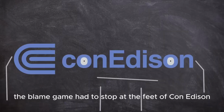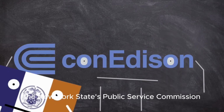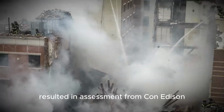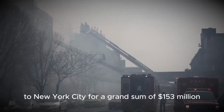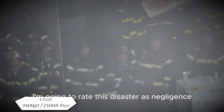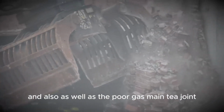So the blame game had to stop at the feet of Con Edison and the city, who was in charge of the sewage. And also as well, the New York State Public Service Commission. The city would refute the NTSB findings and turn on Con Edison, which in 2017 resulted in a settlement from Con Edison to New York City for a grand sum of $153 million, with reportedly about $25 million going to the victims. Now I'm going to rate this disaster as negligence, as the leaking sewer was known about for the best part of a decade and just left, and also as well as the poor gas main T-joint.